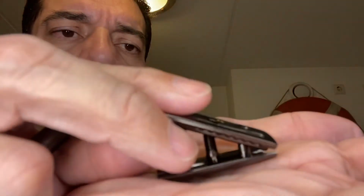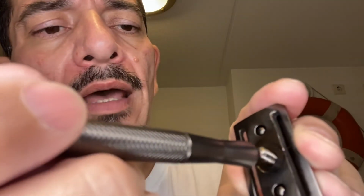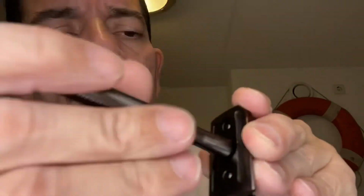See that? So if you buy it, make sure you put your handle, you put it like, I'll show you, like this. As you can see, again, you have that little spacing part there, and the handle comes exactly on it. So, which means this is the proper way to install it. I'm gonna dry it out a little bit because there's some water there. But if you're buying it and you don't know how to use it, or the instruction is not there, just know how to install your razor.